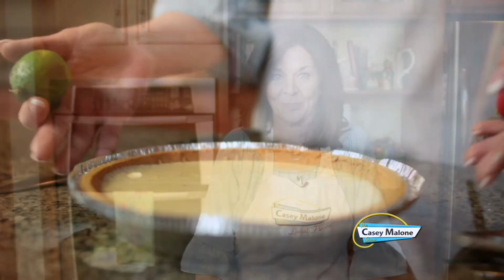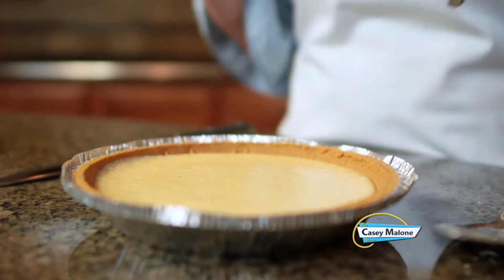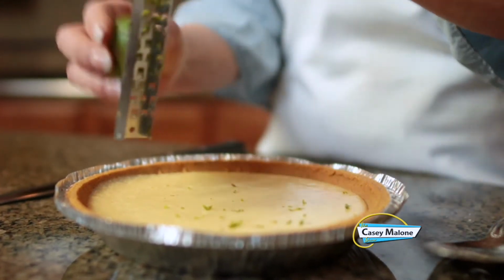And then, because I have a pre-made crust, it comes with this handy dandy dome. Cover it, put it in your refrigerator for at least a few hours. Overnight's great, and then we will get it ready to plate. So here is our finished product. Please let it chill at least a few hours. I like it to chill at least overnight if possible.